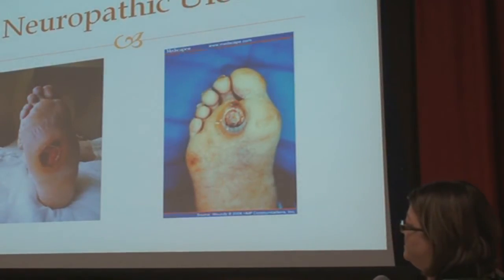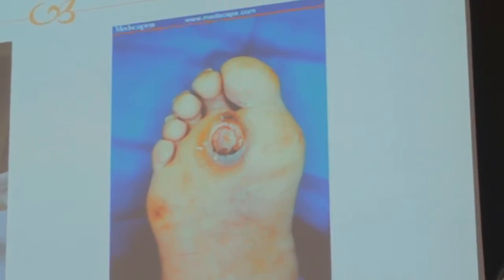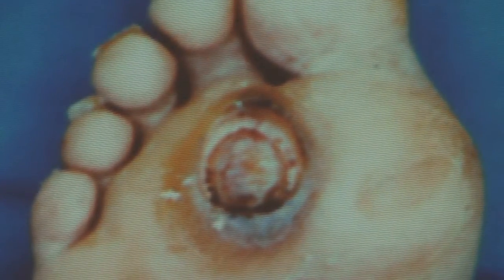And so neuropathic ulcers, the key signs, you're going to notice the hyperkeratotic ring. They will always have this hyperkeratotic ring, and that's because this was a callus to start with. And if we can catch it at that point, we can prevent this. And so this ring that's right here, it continues to cause problems with the skin. And this wound will not heal until all of this is debrided.